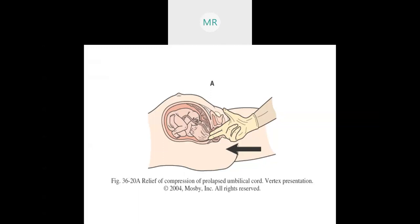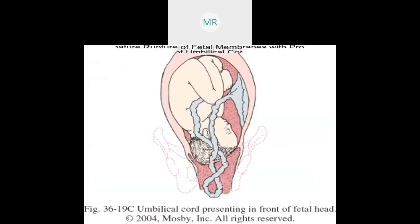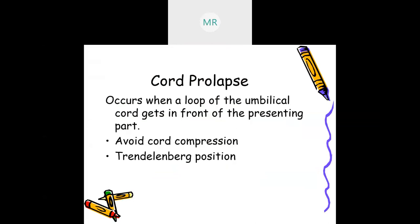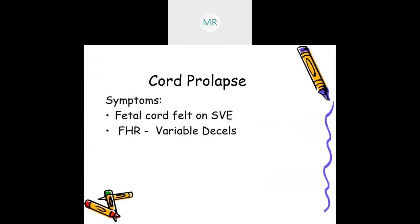Causes for a prolapsed cord, why this is happening. Some causes could be premature rupture of membranes, placenta previa, some tumors, cephalopelvic disproportion, or just a small baby. And then the cord is maybe longer and it's just a small baby in utero.